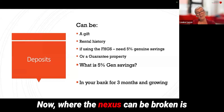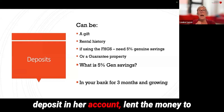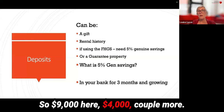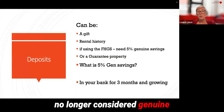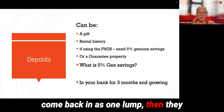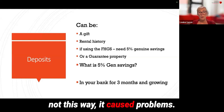Now, where the nexus can be broken is I've had a client who actually had her deposit in her account, lent the money to a sister, 15,000 out, and when it came back in dribs and drabs. So 9,000 here, 4,000, a couple more. And the bank said, well, it's no longer considered genuine savings. If it had gone out in one lump and come back in as one lump, then they would accept it. But because it was not this way, it caused problems.